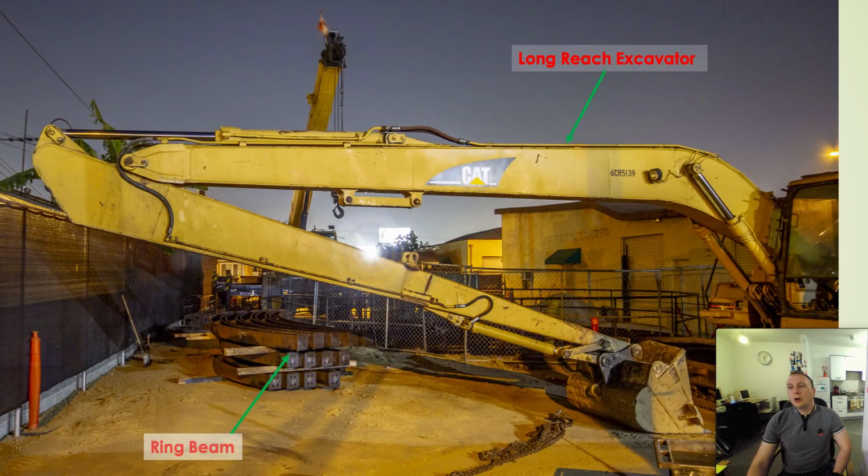What have we got in this picture? We've got a long reach excavator. So the excavator will sit on the outside of the shaft and then excavate from within, certainly initially. And then they have the ring beam, which is here. It probably comes in around 8 pieces or 10 pieces. Let's count them up actually. 12 pieces. So it's 12 pieces. They are connected together and they form part of the ring beam, which helps reinforce the actual walls of the shaft, or the lagging, or both.